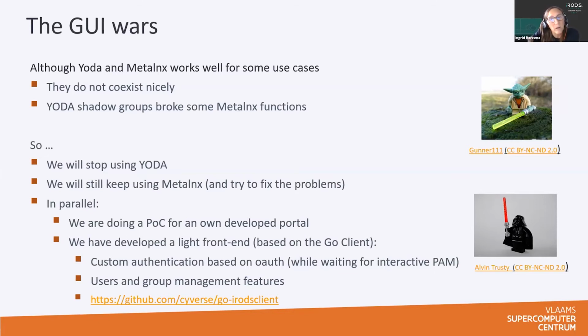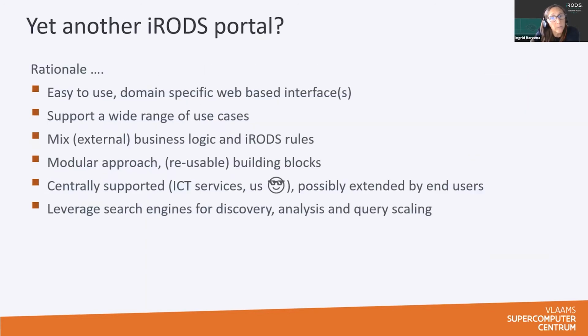But in parallel, we have started a proof of concept of an own developed portal. We have also developed, as I mentioned before, a light front end based on the Go client that incorporates some custom authentication based on OAuth. And we are waiting for the release of version 4.3, which will include the interactive PAM and also allow us to manage users and groups, and has some of the features that Yoda has, like promoting users as group manager and these kinds of things. So thank you, CyVerse, for providing the client on top of which we have built that. So the question probably some people have is: is this yet another iRODS portal in the world?